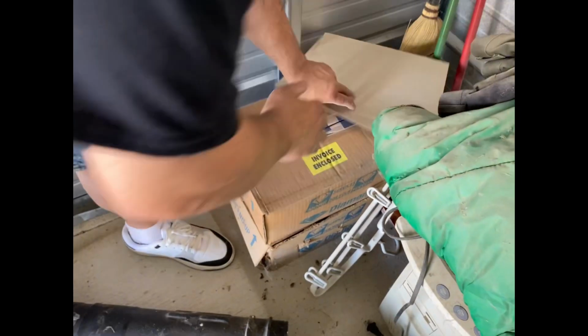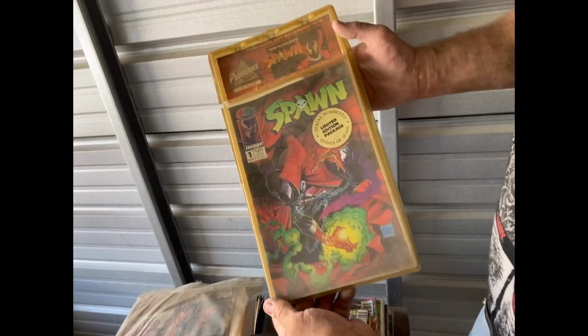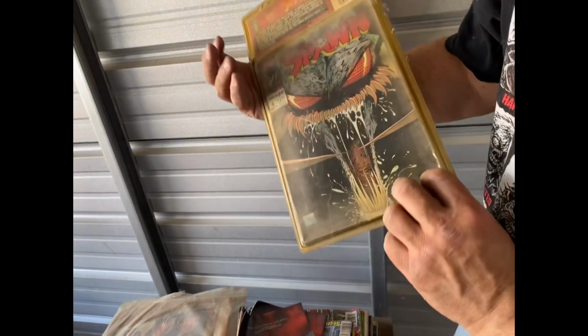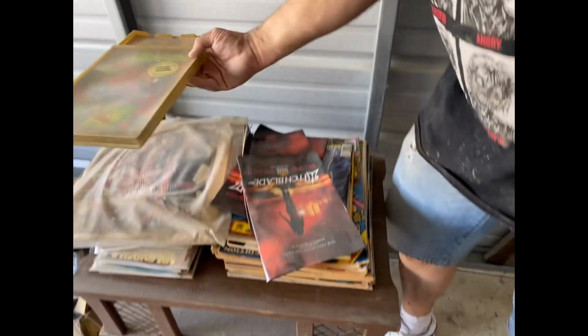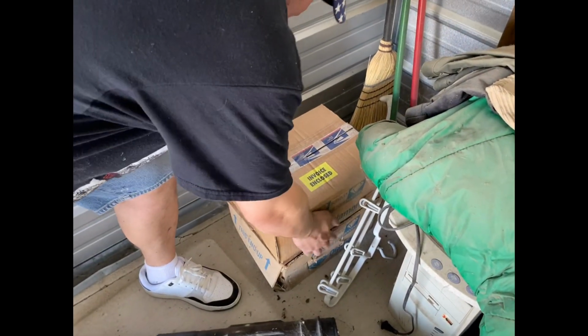All right, we got some more back here. Let me grab them out, the ones that have fallen. There we go. Is that Spawn number one? Spawn number one, limited edition package. I just sold a Spawn number one for $50, so I know that one's there. Okay, we got some cardboard. That's all good stuff. Star Wars G.I. Joe. Star Wars G.I. Joe.